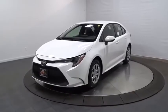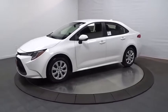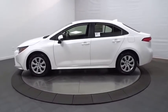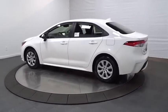We are pleased to show you a 2021 Toyota Corolla. The Corolla is still a great option for those who want dependability, comfort, and value. This vehicle has less than 100 miles. Come see the car for yourself.